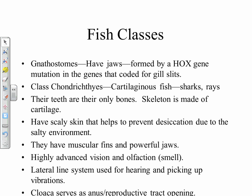Obviously, things in this group have muscular fins, powerful jaws. Most things in this group have pretty good vision. And olfaction is just another word for smell. There's all kinds of myths about what a shark can smell, like one drop of blood a mile away. I don't know if that's true, but they can smell really, really well. They also have this thing called a lateral line. It runs down their body, and it helps them to pick up sounds and also vibrations. A lot of fish have this line of sensory tissue going down their body, a lateral line, that helps them to do that.